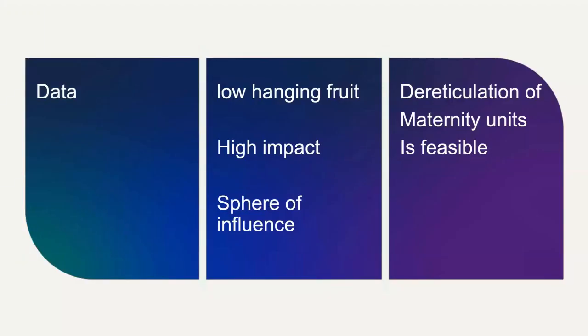So the things I've learned from this process is that data is extremely useful to help guide you, and that tackling some of these low-hanging fruit with high impact is a good approach, particularly where it's within your sphere of influence, where it's easier to make things happen. And what we've also learned in the last 12 months is that de-reticulation of a maternity unit is feasible and still provides patients with nitrous oxide, but without the waste. Thanks very much.